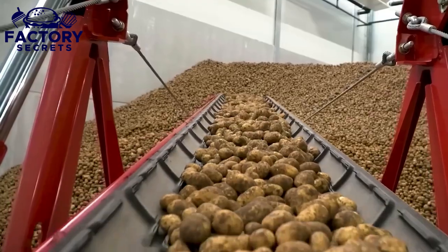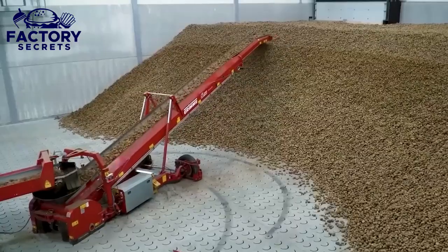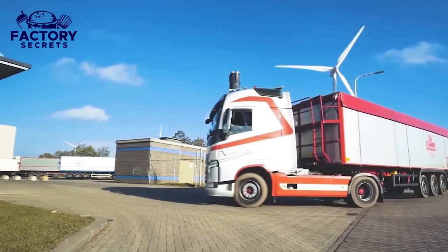You'd be shocked at how many potatoes there are here. Believe it or not, not a single potato goes bad. They are all consumed within 15 days. A major reason for this is that McDonald's produces around 9 million pounds of French fries per day. When these potatoes are sent to the factory as needed, the true magic begins.